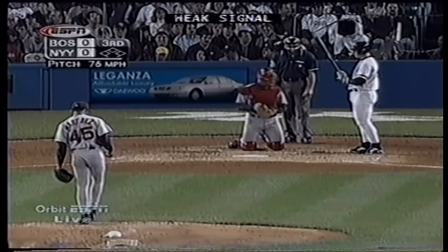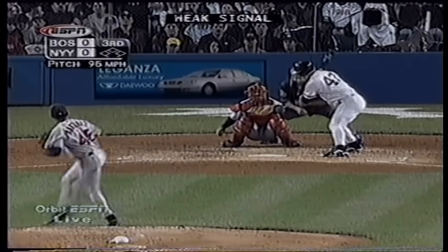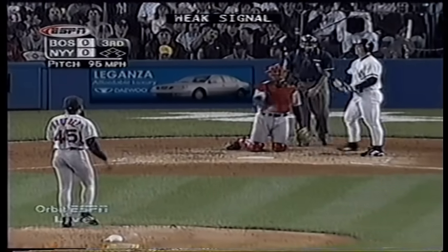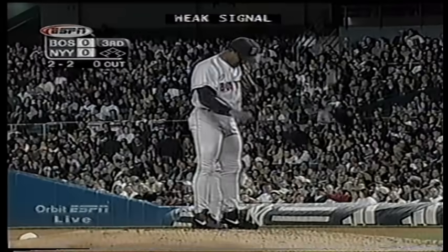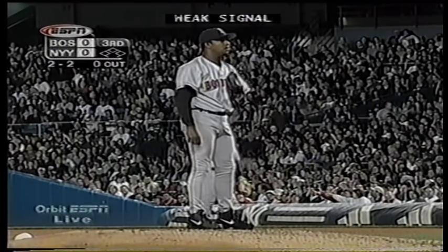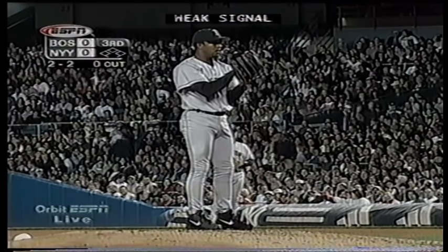2-1 the count. Pedro Martinez, only 5 feet 11 inches tall, only 170 pounds. There's only one pitcher under 6 feet tall who made the Hall of Fame. Oh, nice pitch right on the outside corner. Strike 2, 2-2. That was the Yankee great, Whitey Ford. Yeah, that's it. You know your Hall of Famers.